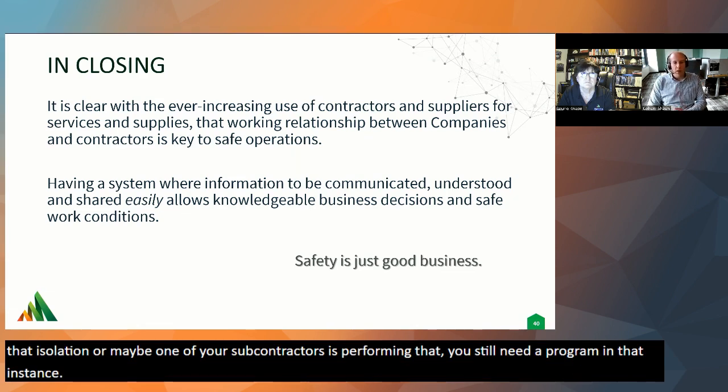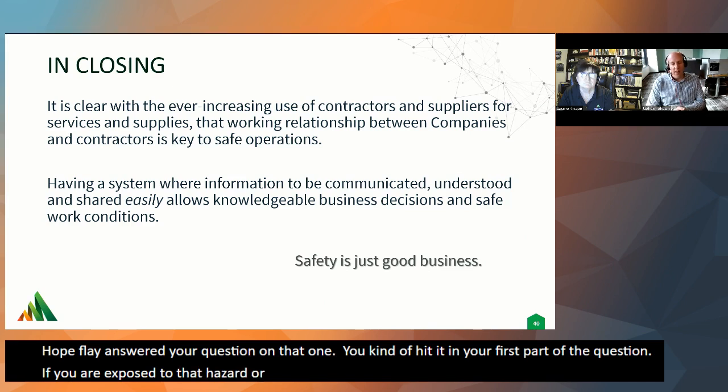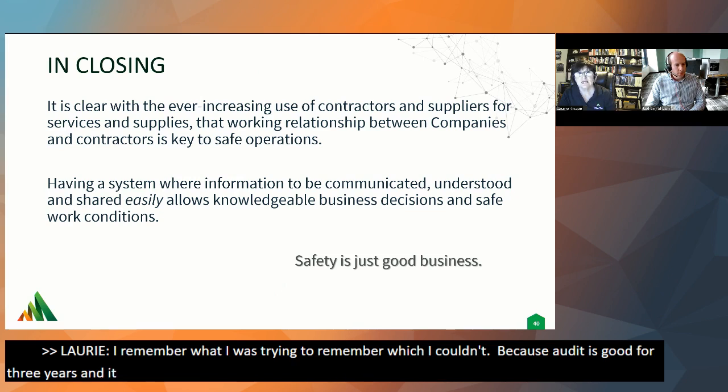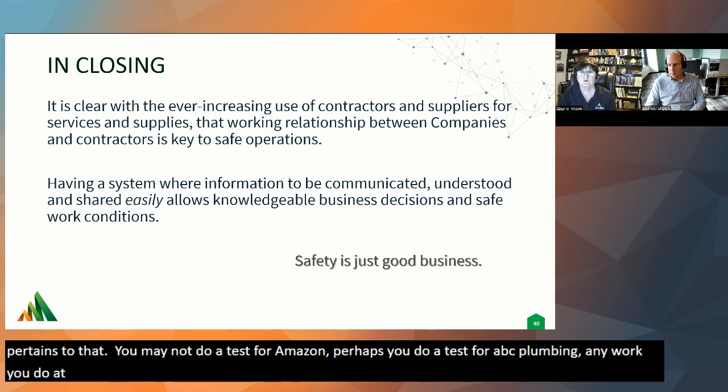But it's really, you kind of hit it in your first part of the question, but if you are exposed to that hazard, or if you're actually performing that task, you should have a program in place. Correct. And I remember what I was trying to remember: because the audit is good for 3 years and it connects to every hiring company that you're connected to, the audit pertains to that. So you may not do a task for Amazon, but perhaps you do a task for ABC Plumbing. So any work you do at your site or at others, we have to have a safety program for.